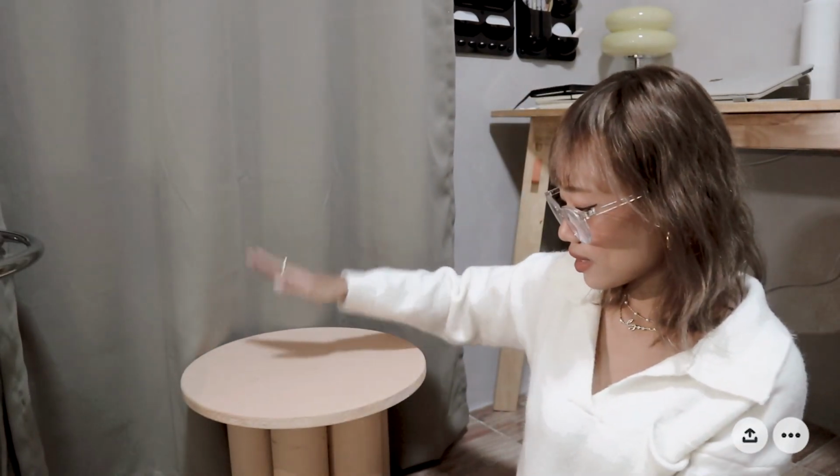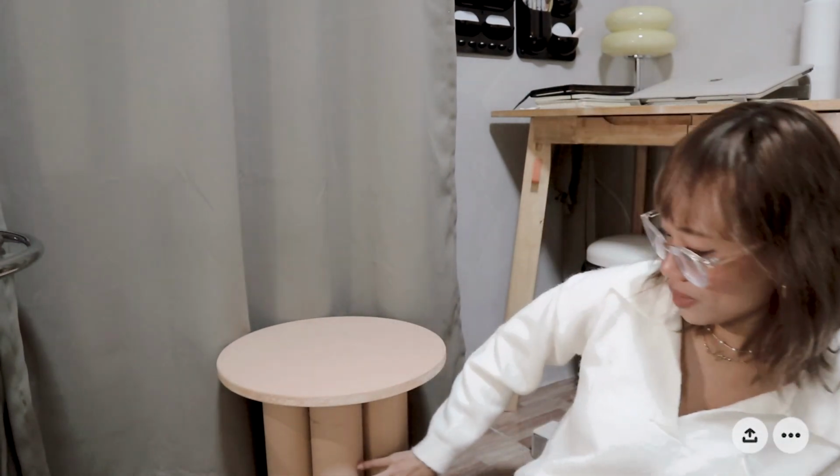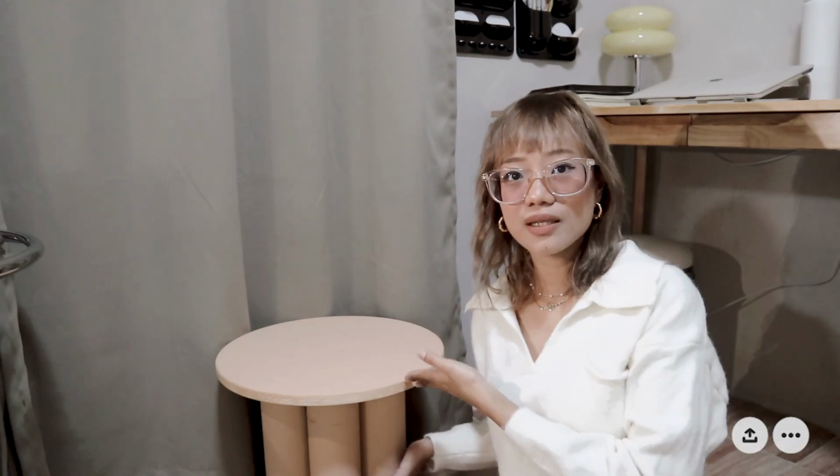So, ayan siya, guys. I'm very proud of this DIY. Nasasalampak talaga ako dito para makita niyo yung DIY table namin. So, ito siya, guys. Very high quality din siya. Except for this one nga lang. Actually, pinlano namin yung paper mache para mas matibay siya. Pero, ayun, tinamad na. Kasi maganda naman siya. Ganyan siya. So, ayan siya, guys.